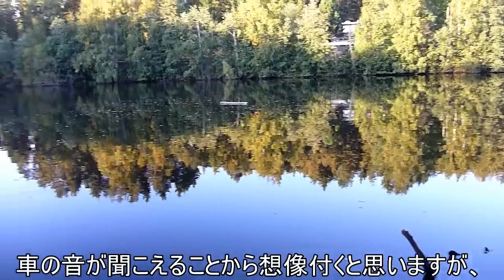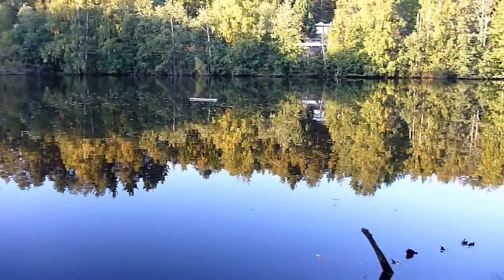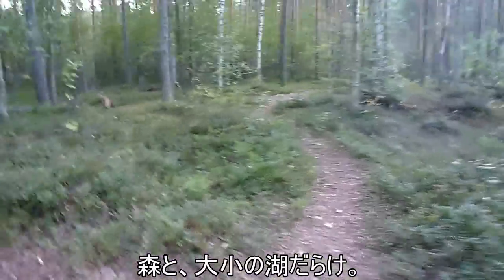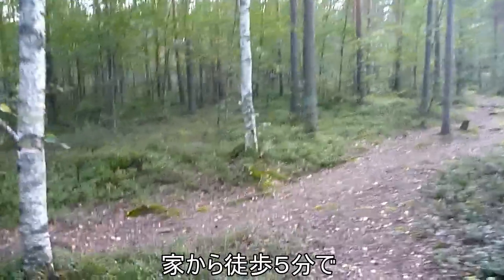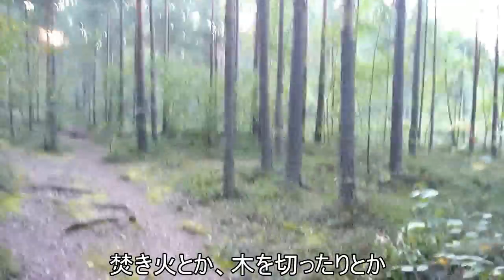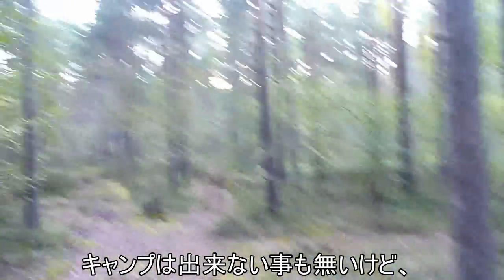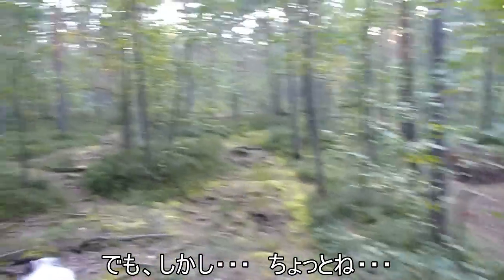As you can probably hear the car sound coming in, it's pretty close to a living area, but well, it's Finland, full of forests and tiny lakes, sometimes big ones, and pretty decent forest. This is Finland. I mean, this is like a 5 minute walk from my home, and I already get this much decent forest, so I'm pretty lucky. But of course this is a public place, so I can't do much chopping wood and making fire, and camping is sort of allowed, but not very, how to say, comfortable doing it.